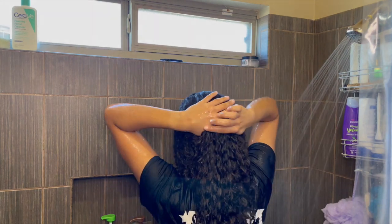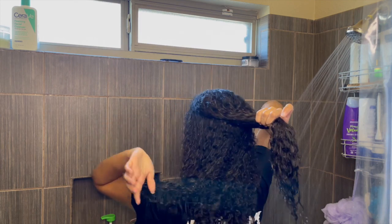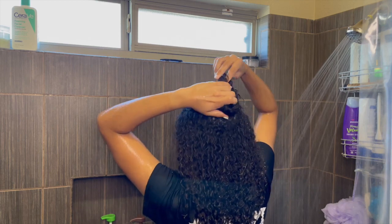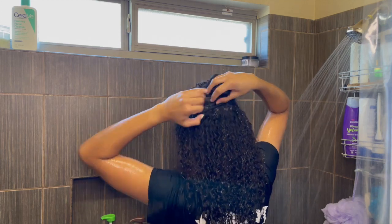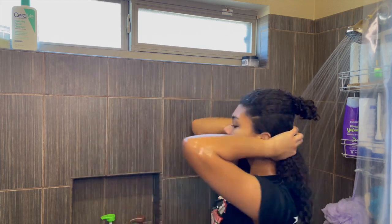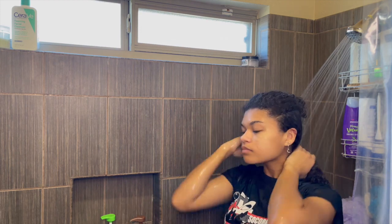Then the next thing I do is split it into two parts, because as you can see, although I spent that amount of time wetting my hair, the middle is still not as wet as it should be. So after I split it into two parts, I wet it again, and then I grab my favorite conditioner on planet Earth. It is the Herbal Essence Hello Hydration. It is the best thing that's ever happened to me.